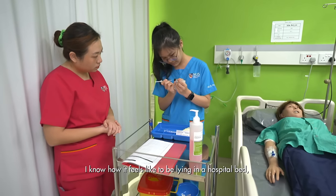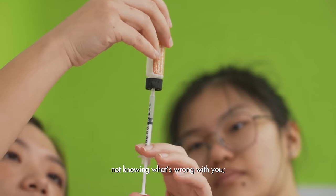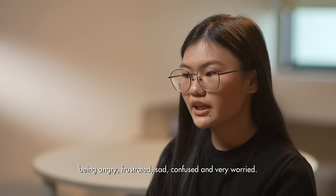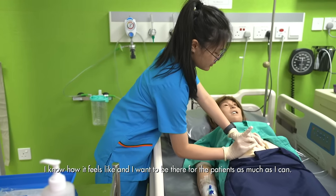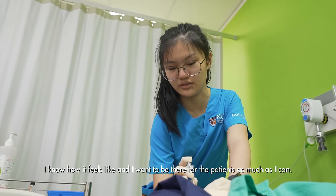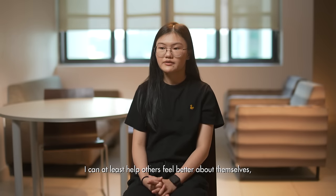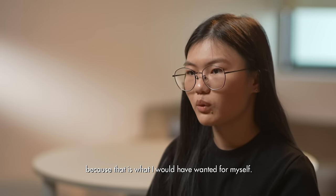I know how it feels like to be lying in a hospital bed and not knowing what's wrong with you, being angry, frustrated, sad, confused, and very worried. I know how it feels like, and I want to be there for the patients as much as I can. If I cannot cure my condition, I can at least help others feel better about themselves, because that is what I would have wanted for myself.